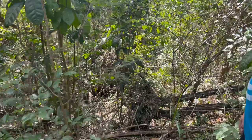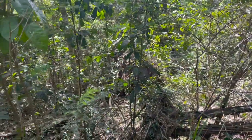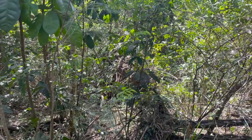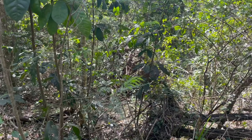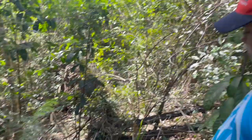All right, you see these trees in the forest? They fall down, they take up that whole root system. Usually storms soften the ground and the wind blows them down. Really, it just makes me want to have my metal detector. All right, to the top.